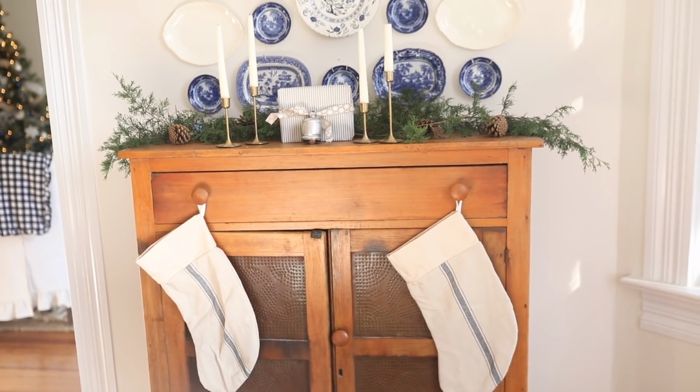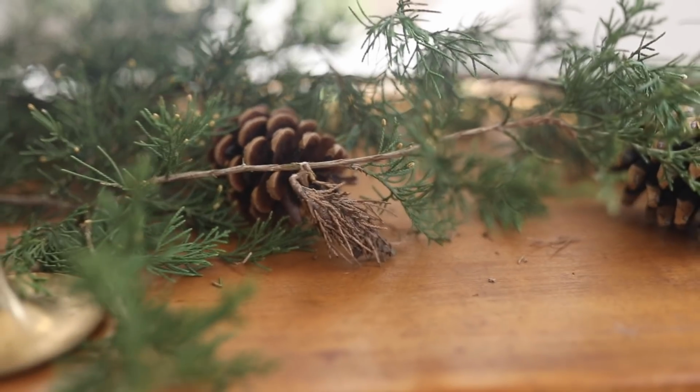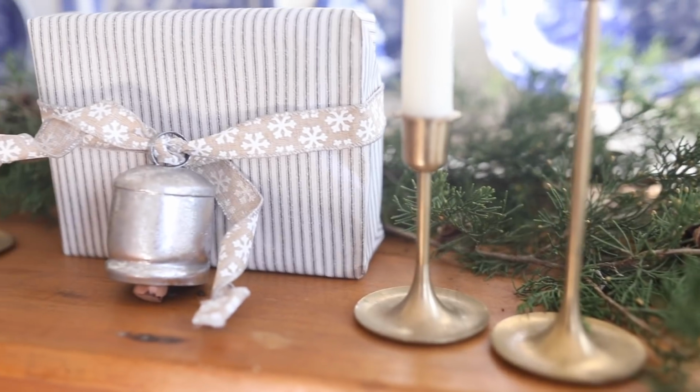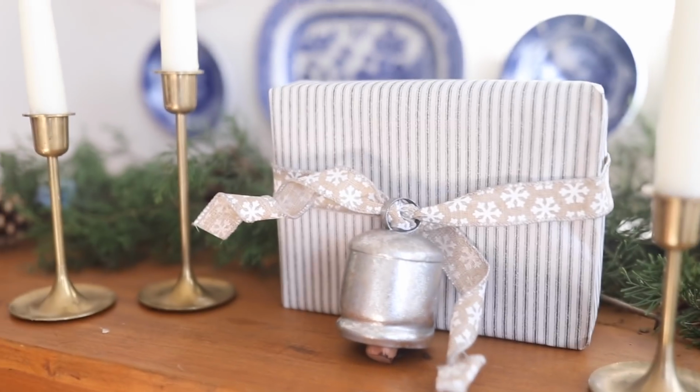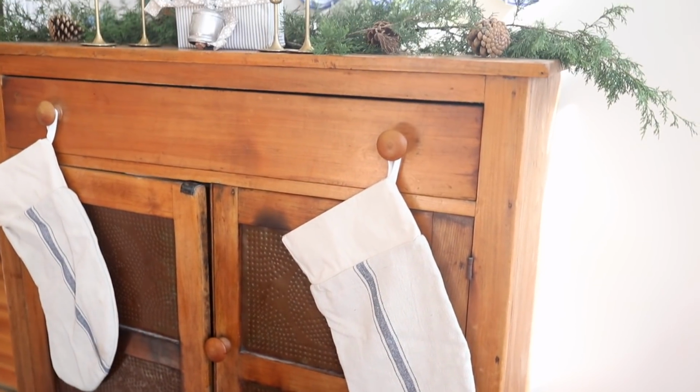In that same room, I have a pie safe with a flow blue antique plate collection above it. To that I just added more greenery and some candles and pine cones, and I added some stockings to the knobs on the front and kept that room really simple.